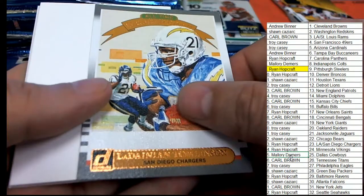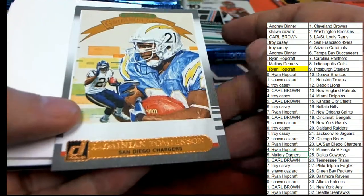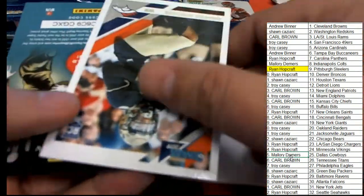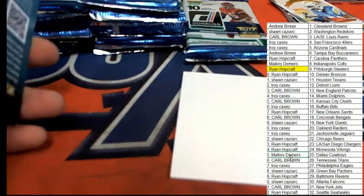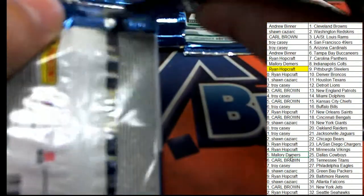That's a canvas Diamond Kings. Oh. LaDainian Tomlinson canvas Gridiron Diamond Kings. That's really neat. That's probably a pretty rare one. I don't think I've seen a canvas Diamond Kings before, so pull that one aside.